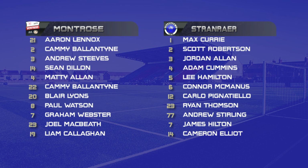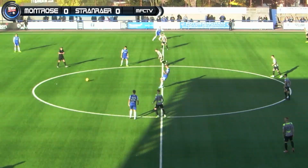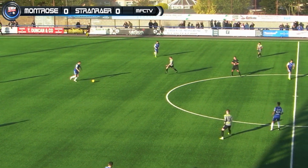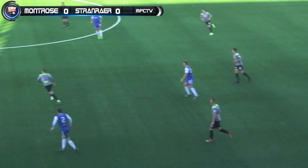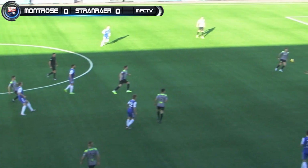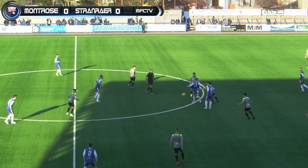So John McKendrick is about to blow his first whistle of the afternoon. It's going to be Joel Macbeth, the Montrose number 23, to get us started. He plays it back, the ball's knocked forward, and Jordan Allen's there for Stranraer to head that away for the visitors. Again, Montrose looking to get that ball back in there.